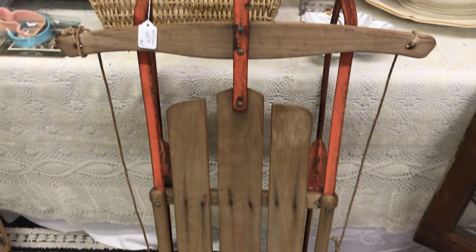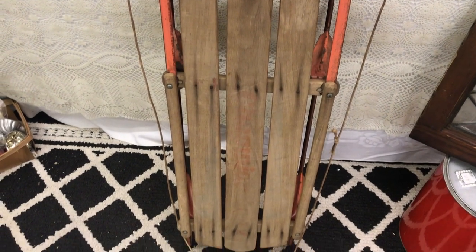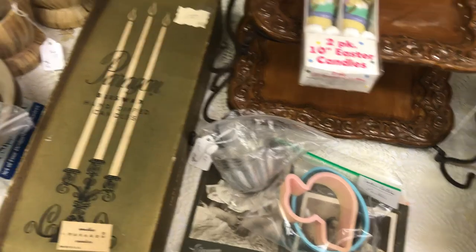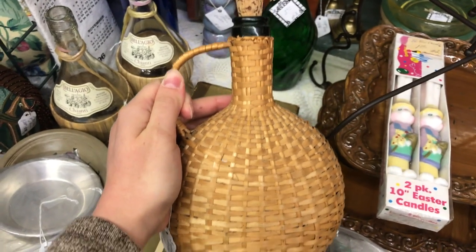So this is obviously more Christmas related, this sleigh, but I think this is really cute. It's kind of old school. I think this would be adorable on a porch or something, or you could keep it inside your house if you wanted to as well when it comes to decorating for Christmas, but I thought that that was really unique as well.